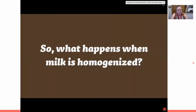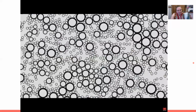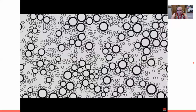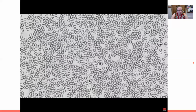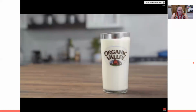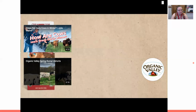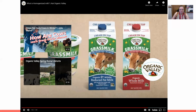When milk is homogenized, it's heated, agitated, and passed through a valve at high pressure. This physical process changes the fat molecules so they are the same size and density as the rest of the milk. The result? Homogenized milk is always smooth and consistent. That's really all there is to it. But if you would like to try milk with the cream on top, Organic Valley makes several non-homogenized dairy products. Grass milk whole milk, cream on top, grass milk 2% milk, cream on top.